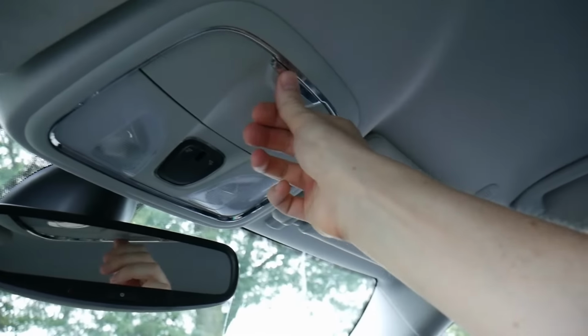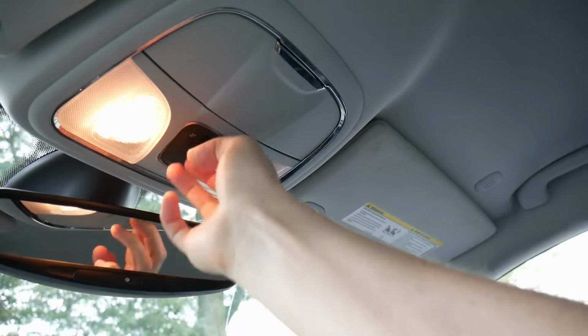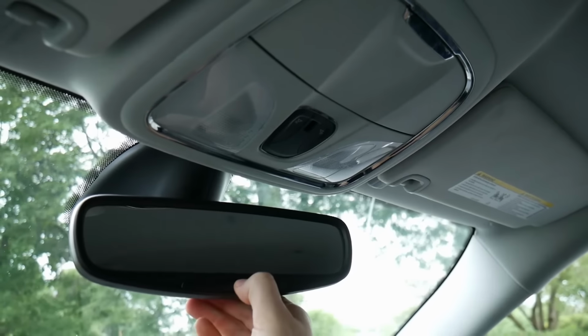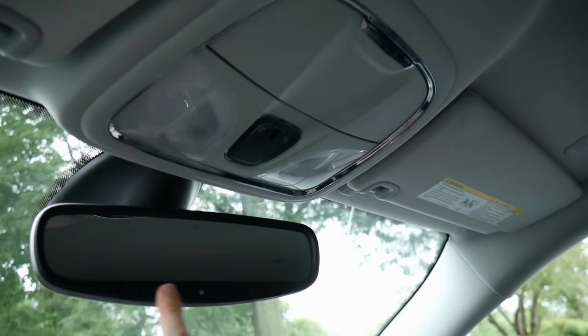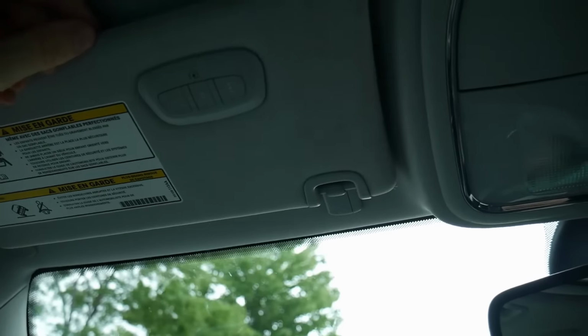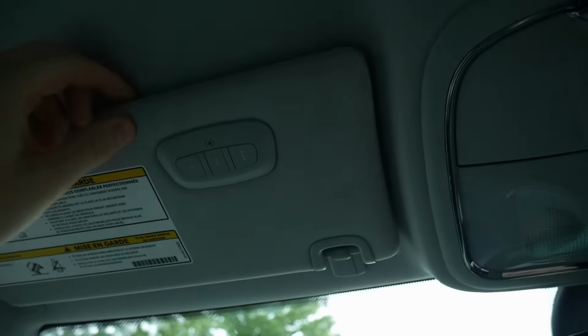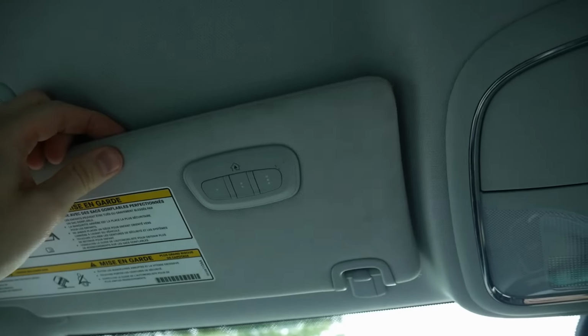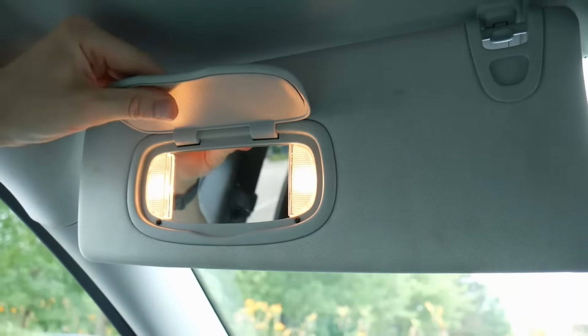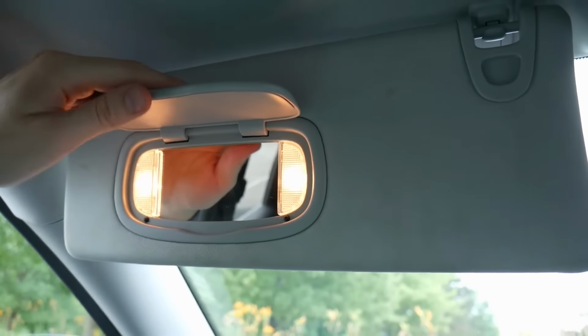So up top we have the sunglass holder, 2 lights, and then just a button on the rear view mirror to activate the automatic dimming feature. No other buttons on here of any kind, and that's because the garage door buttons are right here on the sun visor. There's 3 of them, and you can program those to connect to your garage door if you want to. And then on the back, we have a vanity mirror with lights.